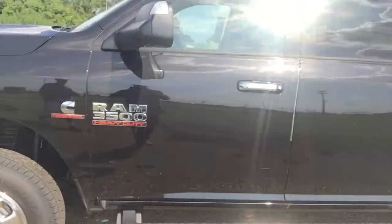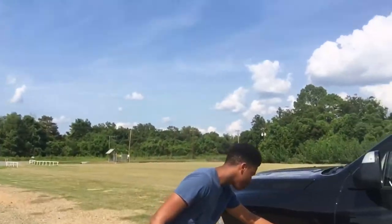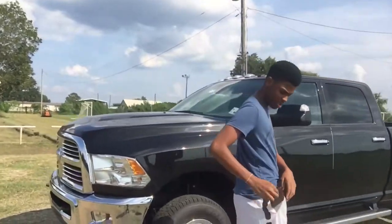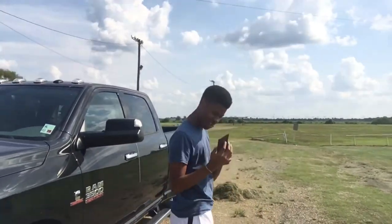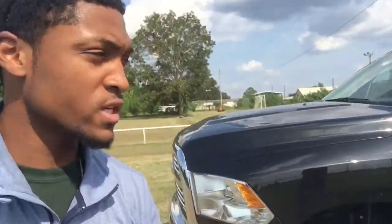Alright, man, guess what we got today? We got us around a 3500 Cummins, big fella. Look at that, boy. King Norris? What you doing, boy? Hello? Nah, I ain't got no broke here. We no broke boys, boy. We do it big out here, boy. You see, we got 3500.